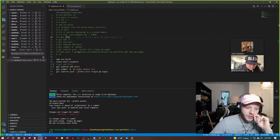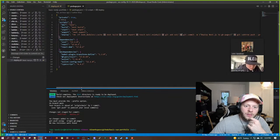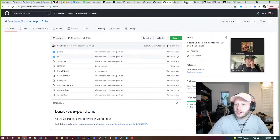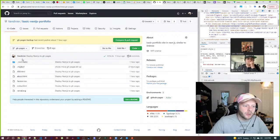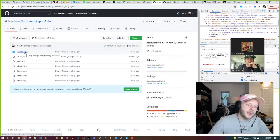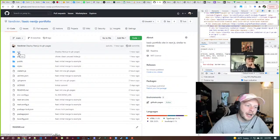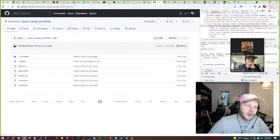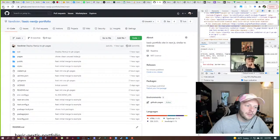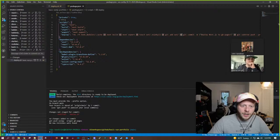No changes added to commit. No changes added. It's not adding the dist folder. Let me check on one thing. So here's my Next.js portfolio. No, Next.js static. So there is an out folder there. So maybe that's part of the problem, because I'm not letting the out folder get checked in.